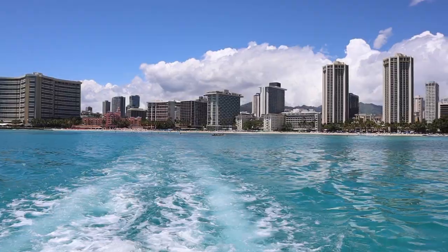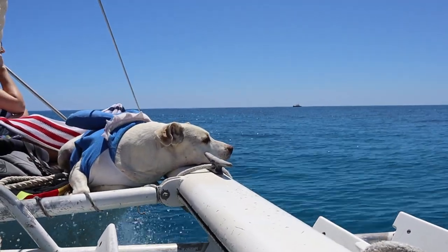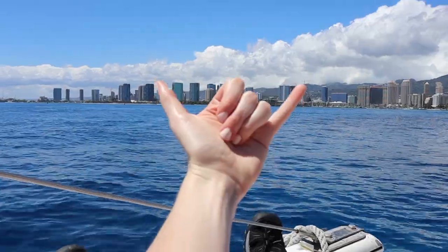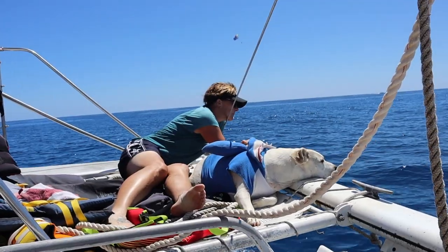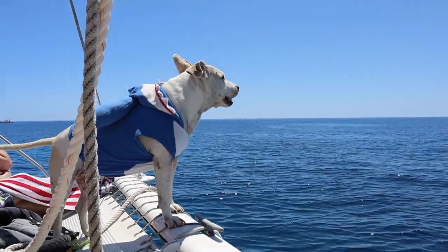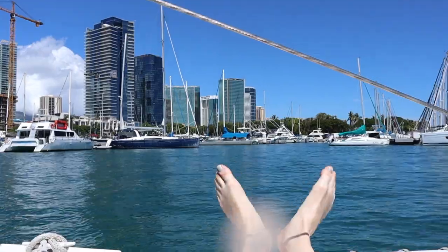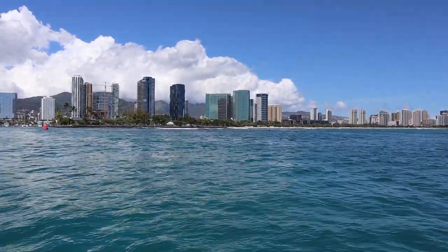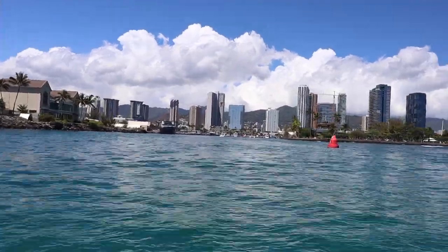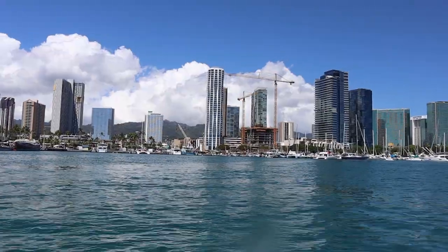The ride back to the city was very gorgeous. We hung out on the front of the catamaran, dangling our feet over the waves and watching the beautiful Honolulu skyline get closer and closer. And just like that, we were back in the big city after an amazing afternoon at sea.